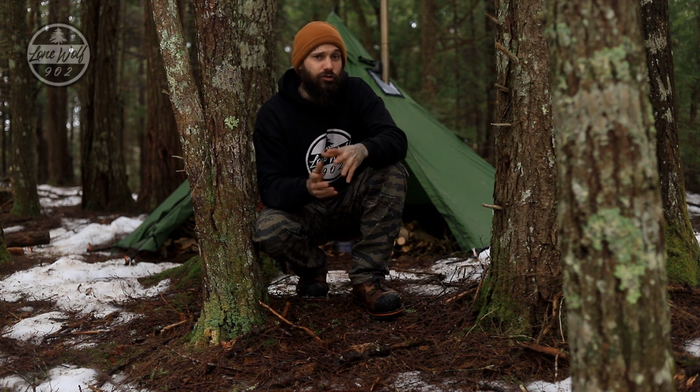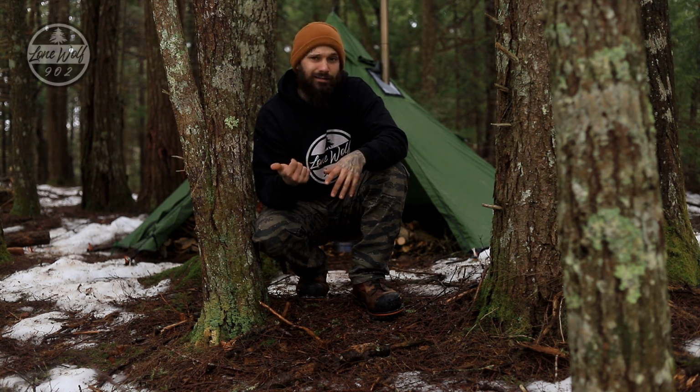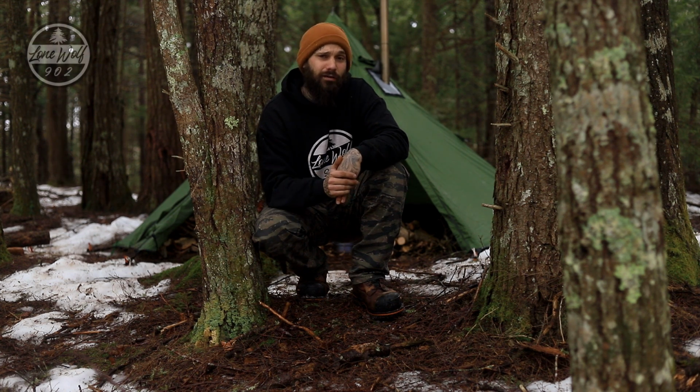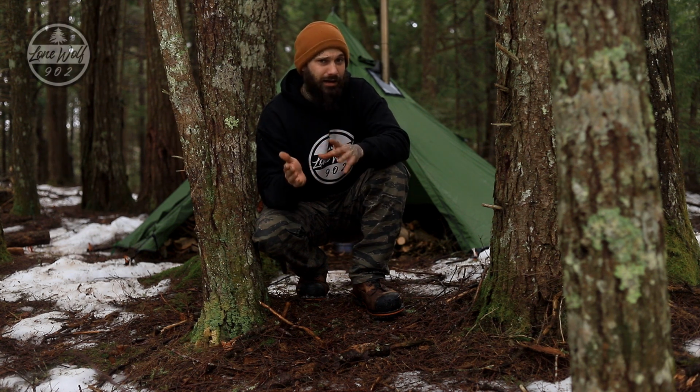There are options for different stoves, titanium being the premium stove to go for. It's lightweight, packable. However, if you can't afford a titanium stove, you can still get some pretty decent steel stoves on the market. So budget is going to be a huge factor in determining what kind of gear you can get to be happy with carrying.